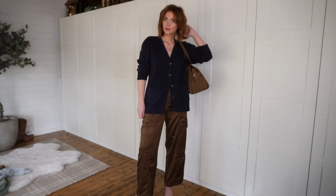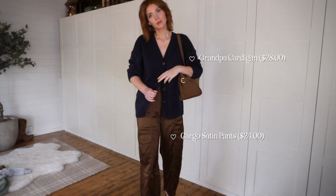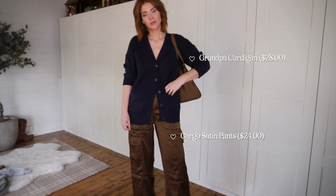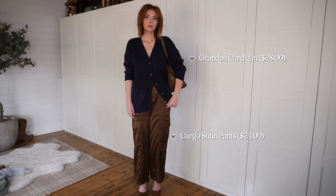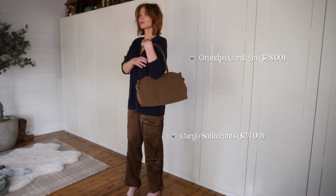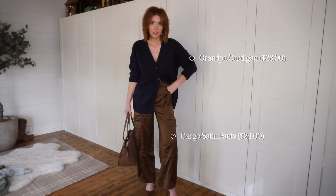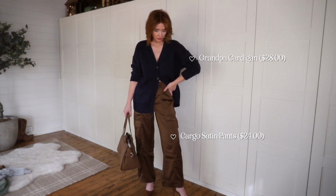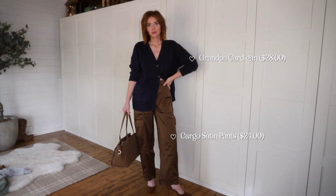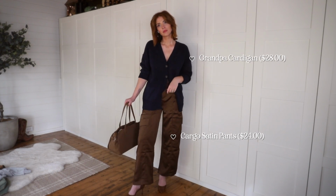I just wanted to give these their own little mention instead of just showing them with something else, because these cargo satin pants are so comfortable. They can be styled, again, so many different ways. I'm 5'8", so if you are shorter, these are going to fit you a little bit longer, but I also don't mind the high-rise look with these. Talking about the gorgeous, rich fall colors, the navies, this dark chocolate brown. This is actually more of a bronzy brown, but it's so good for fall.